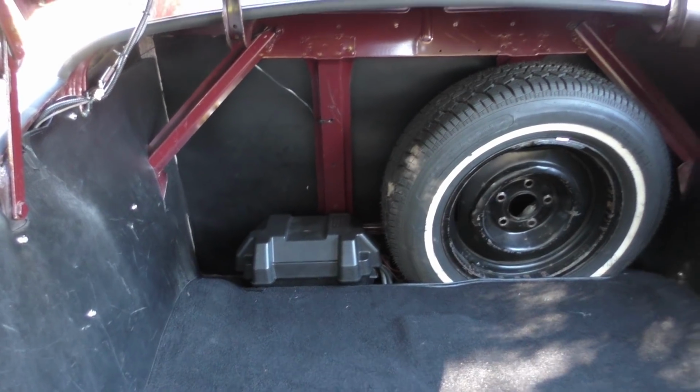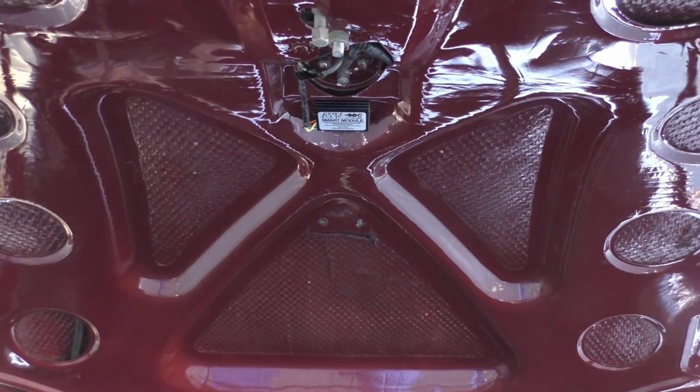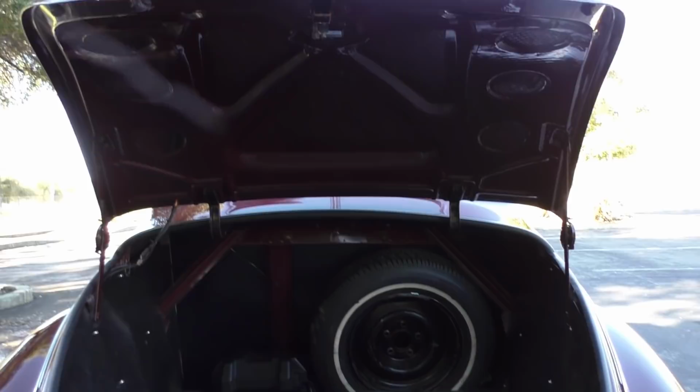Bottom side of the deck lid's a nice Henry deck lid with factory insulation between the panels there. They painted it inside and out.